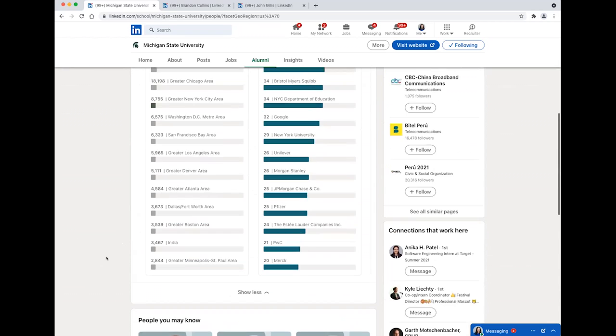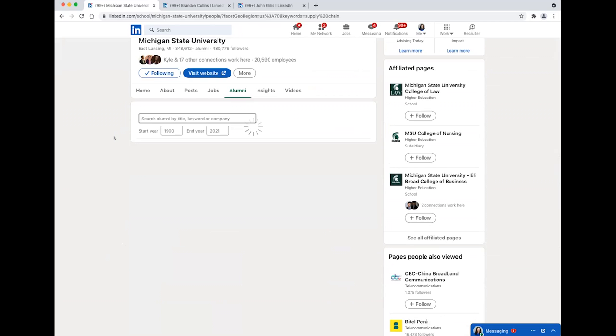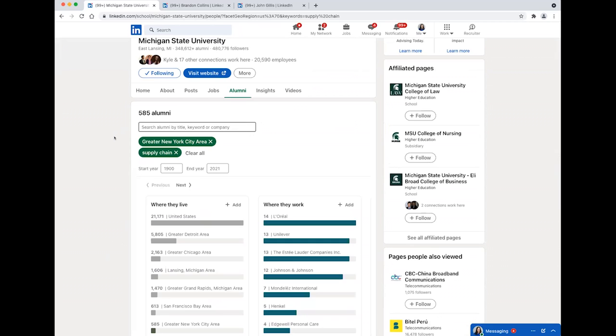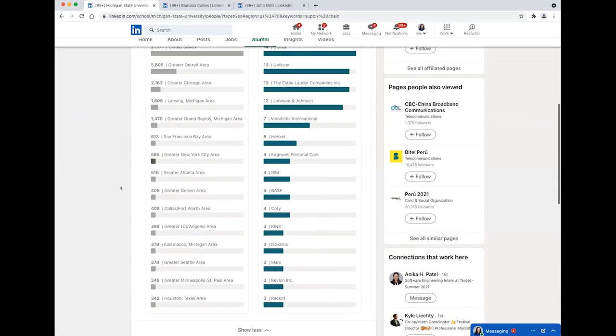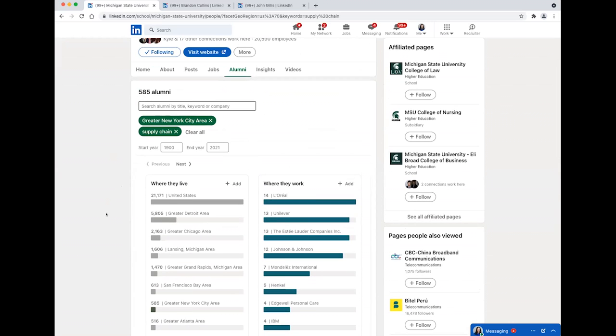And then you can also narrow it down further, because you're going to get 8,000 people that you need to be looking through their profile. Maybe they're not in the same field as you. So now we can start to see and narrow down. I did maybe a field, maybe this will come up under their major. You could also do a job title as well, like a supply chain analyst, for example. So now we've narrowed it down to 585 individuals.